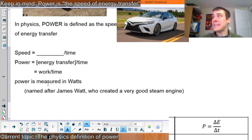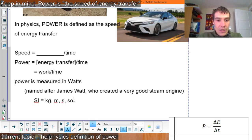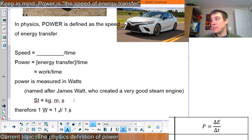The SI unit of power is watts, named after James Watt. Now the SI unit has to be in kilograms, meters, and seconds. Remember, SI is kilograms, meters, and seconds. Therefore, 1 watt is actually 1 joule per 1 second. So watts are measured in joules per second. If you ever wondered what the wattage on a light bulb is, it's in joules per second.